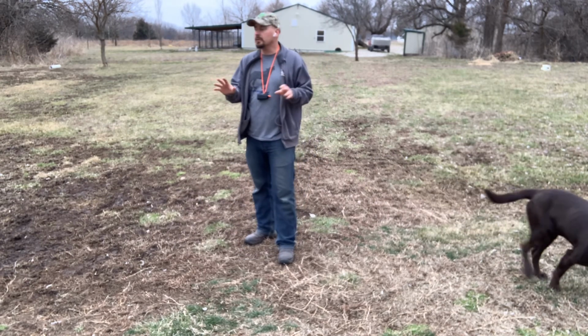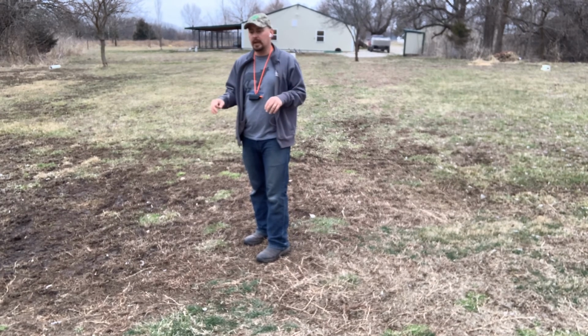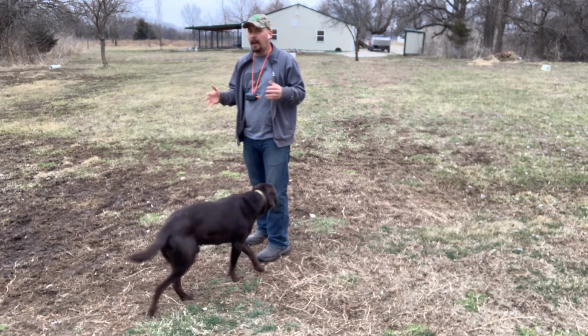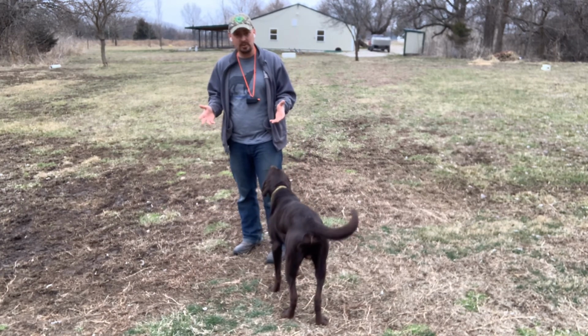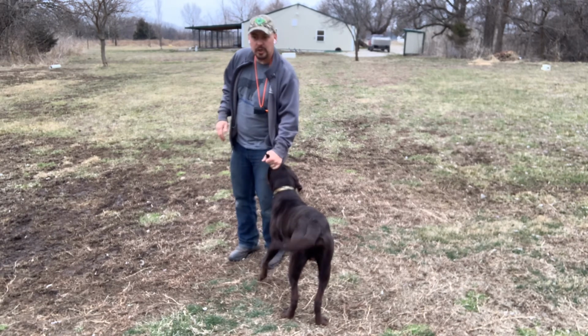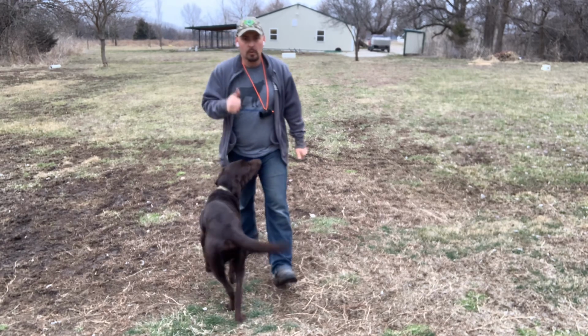But all the other major pieces, going straight, stopping, changing direction, having good momentum, I'm happy with him. I'm happy with his control, especially for his age. He's in good shape for his age, so he's doing well. So I like what I see out of Magnum. We're off to a good start.